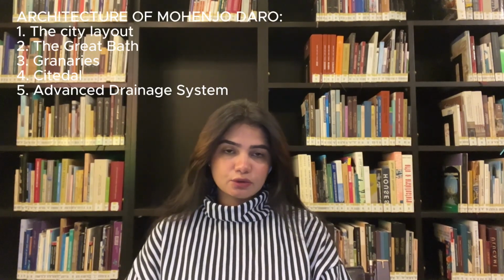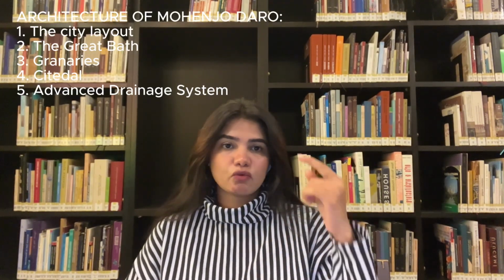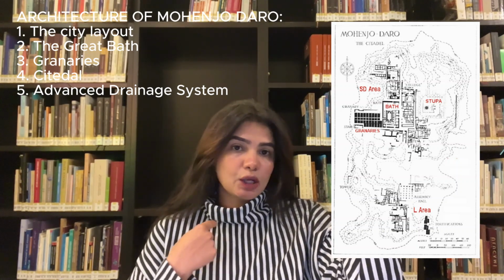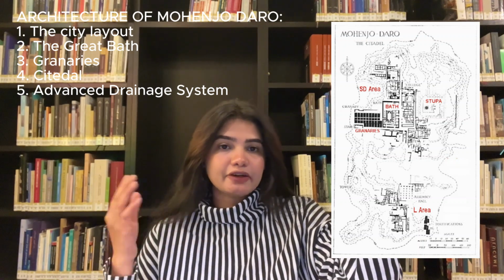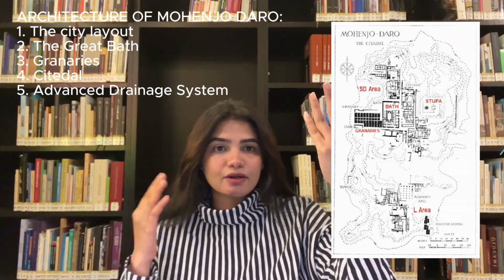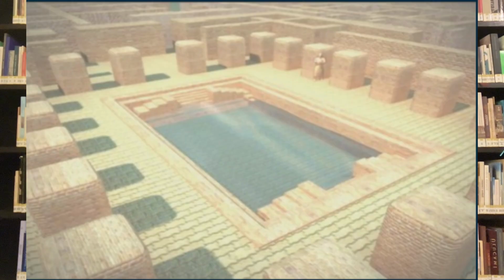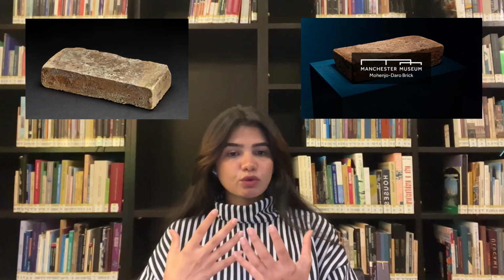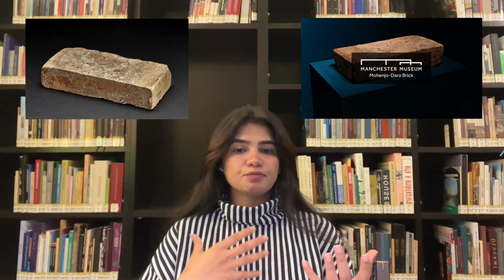Architecture of Mohenjo-daro. It is based on 5 components. The first one is city layout. The second one is the Great Bath, which I'm working on. The third one is granaries. The fourth one, cathedrals. And the last one is the advanced drainage system. The Great Bath is a large rectangular pool built with finely crafted bricks and sealed with bitumen to stop water leakage. The bricks were made of high quality fired mud, showcasing the advanced construction techniques of the time.